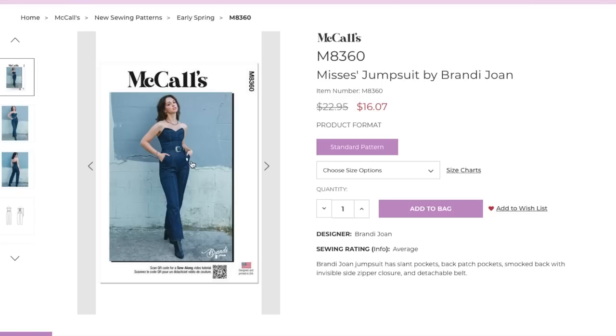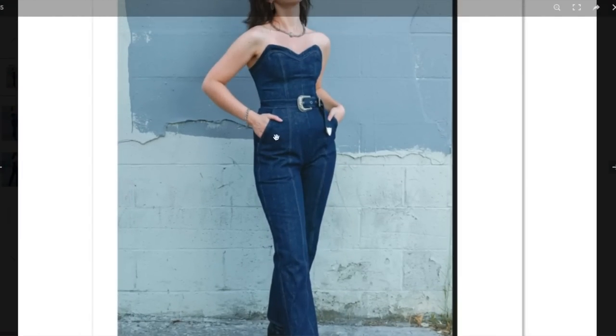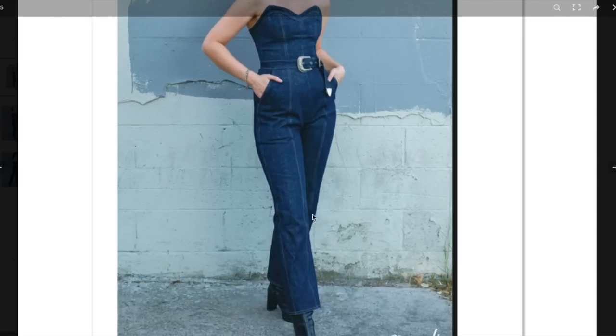Right? Okay. So Brandy Joan jumpsuit has slant pockets, back patch pockets, smocked back with invisible side zipper closure and detachable belt. Cool. So you have this sweetheart neckline, princess seam, this belt that goes up and over. This is not a seam. This is a belt on top. Princess seam, slant pockets, seams on the front.